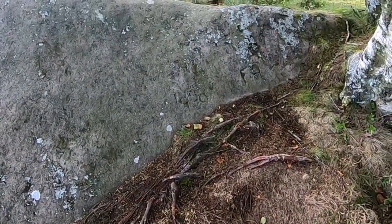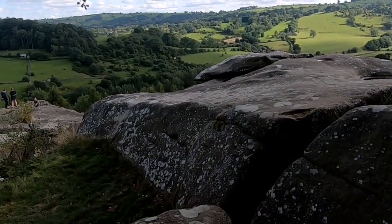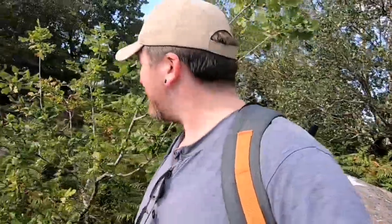Little carving there, 1898. Stunning views. Some rock climbers over there. So you basically got to ramble all over the rocks to try and get somewhere. Which is actually quite fun really. Just scuttling all over the rocks. Quite enjoying this. Seems to be rock climbers everywhere.